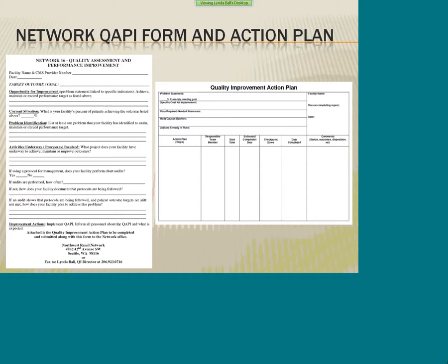And then you're going to make a statement. So your opportunity for improvement will be that you will improve your AV fistula use rates from this percent to this percent. And then your current situation: what's your current AV fistula rate? You'll put that in for September. So what is your September rate now?